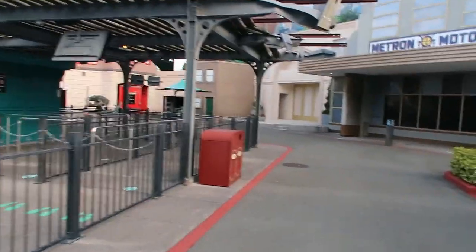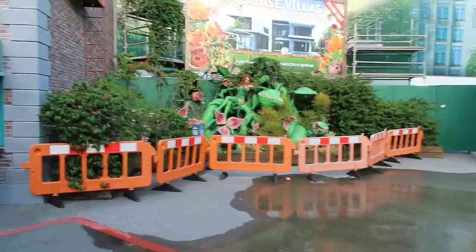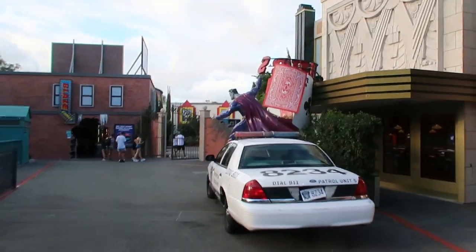But let's go this way and we'll circle around there and check out some of the other characters and see if Harley and Joker are still up meeting and greeting. Killer Croc, that's it, I was trying to remember the name. And then we've got Poison Ivy over here and yep, Scarecrow like I thought. And then you've got Bizarro. Are you scared of Superman?